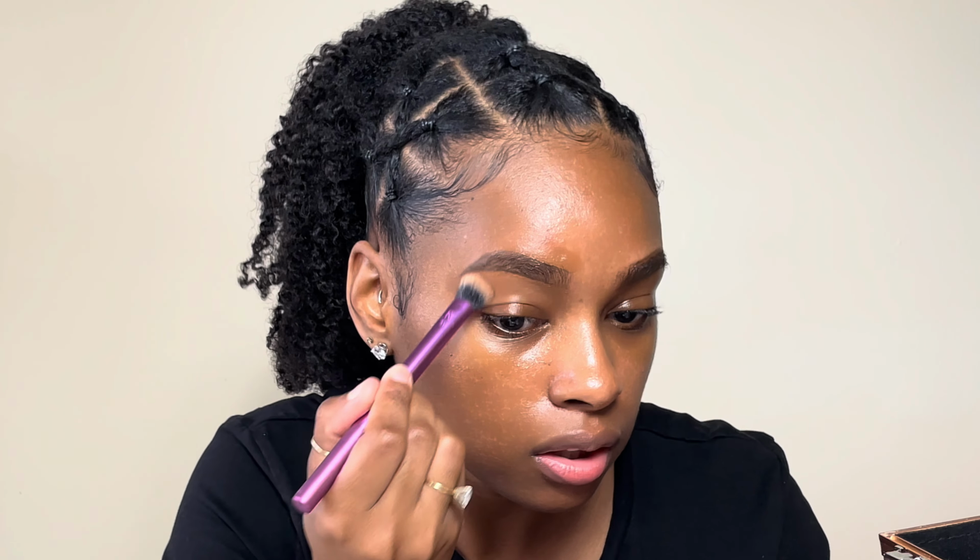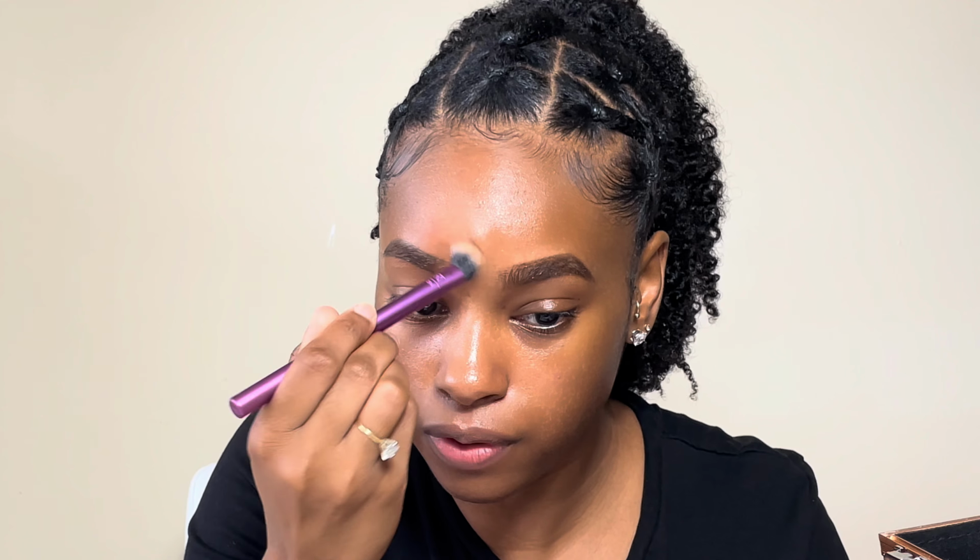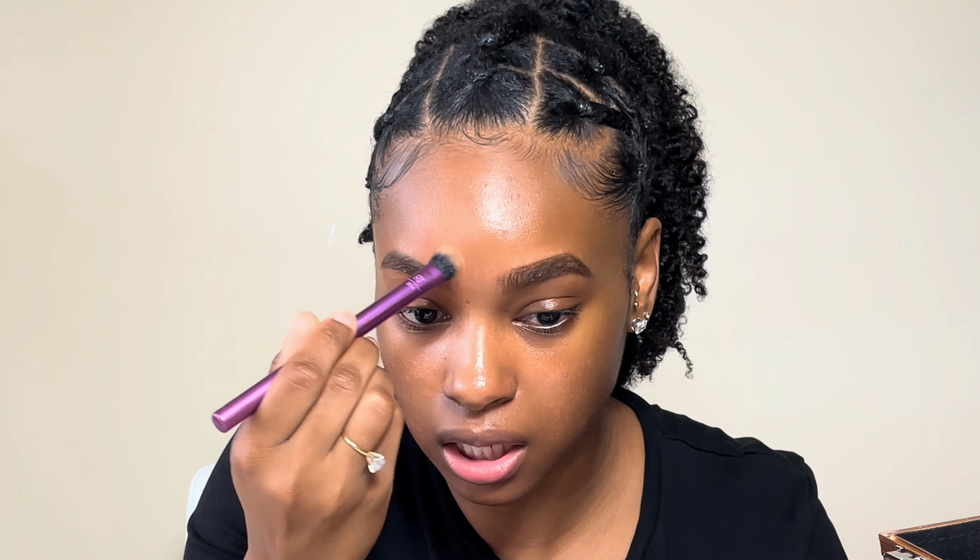And then I'll go in with my Real Techniques. This is the 314. And go ahead and blend just a little bit. I don't really focus too much on the blending here because once I apply my foundation, I do go over it anyway, so it's going to blend regardless, and it's fine.